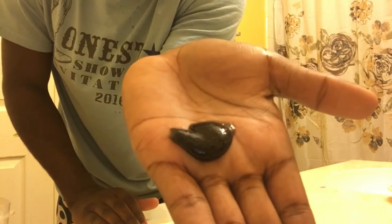So next I'm going to use this to wash my face. This is a pore minimizer. It has this little top thing that squeezes out. Yeah, it's black because it has charcoal in it, so here we go. Also, we need this one.